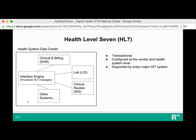So if a patient is admitted to the hospital, there's an admission message that is transmitted out. If a patient has a medication ordered for him or her, a message is sent out. So these messages happen in real time as things happen to or around a patient within the system. This is what allows us to do real-time integration. And HL7 is used at every health system around the country.